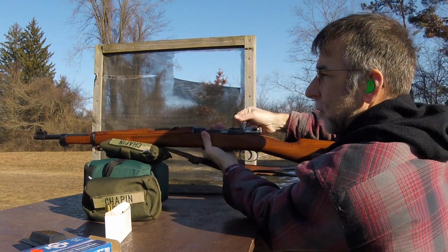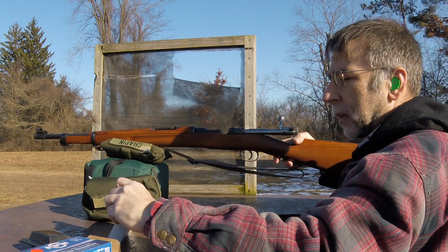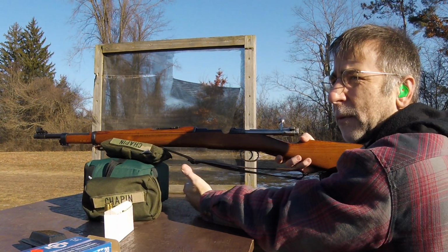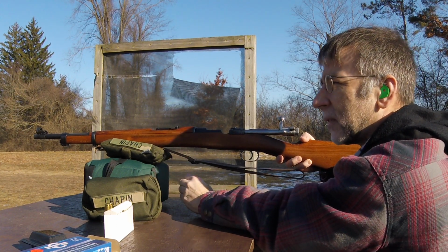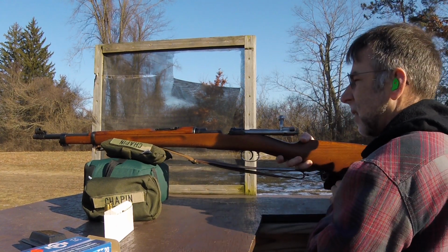It's a very gentle shooter. Comparing the recoil, it's certainly less than the 7.65 by 53 Argentine, and it's certainly less than most of the loads that I shoot in 7 by 57. So it's very, very pleasant to shoot.